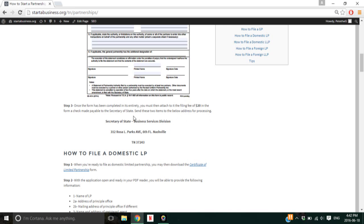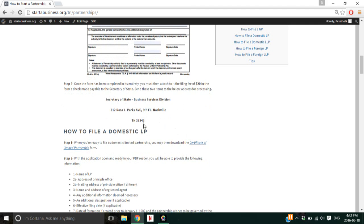Once that's been completed, you can attach to it the filing fee. In this case, it's $20, and that can be paid in the form of a check or money order made payable to the Tennessee Secretary of State, and you send those both to this address.